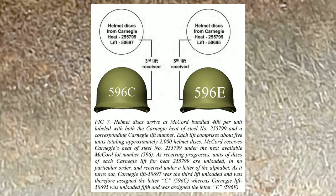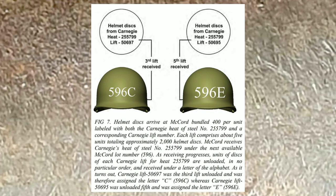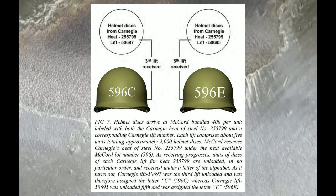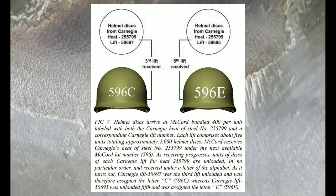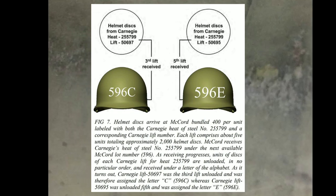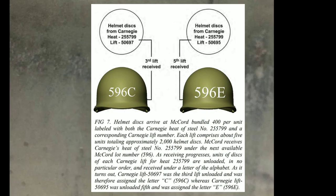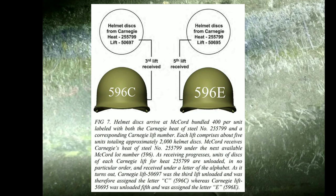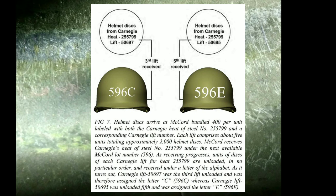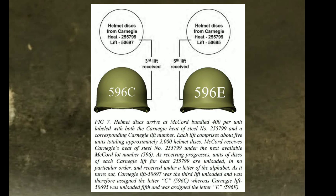McCord receives Carnegie's heat of steel number 255,799 under the next available McCord lot number, 596. As receiving progresses, units of discs of each Carnegie lift for heat 255,799 are unloaded, in no particular order, and received under a letter of the alphabet. As it turns out, Carnegie lift 50,697 was the third lift unloaded and was therefore assigned the letter C, 596C, whereas Carnegie lift 50,695 was unloaded fifth and was assigned the letter E, 596E.